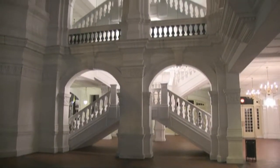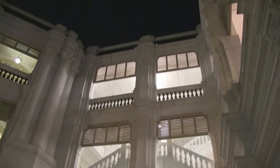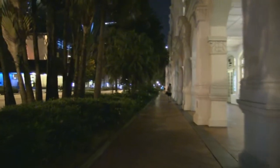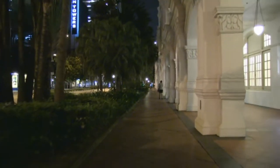1915. It probably didn't set its first customer back $26 as it does today, but back then it had a much more readily available recipe. Pineapples from Sarawak were common in this region, and that forms the base for the original recipe of gin, sherry, herring, and Benedictine. Today, it's little more than gin, grenadine, and sweet and sour mix.